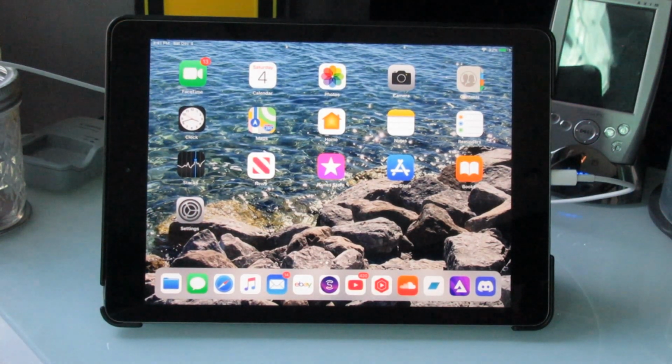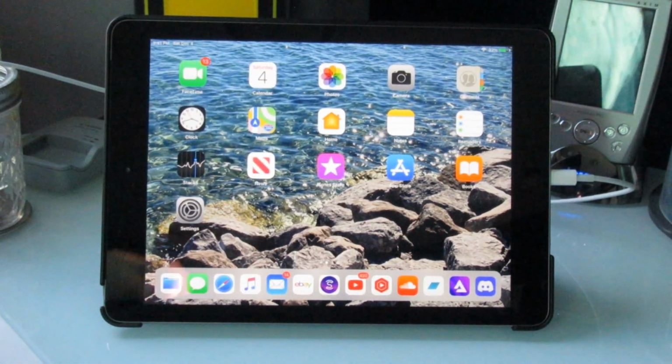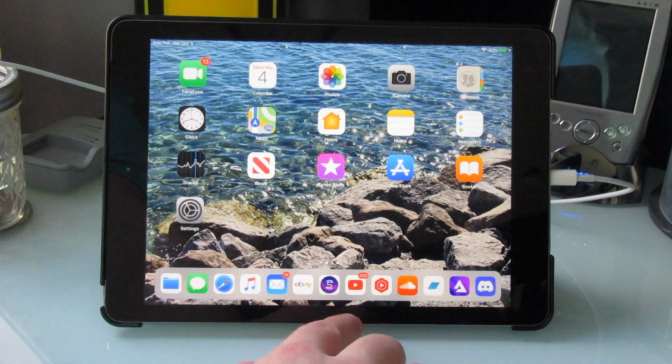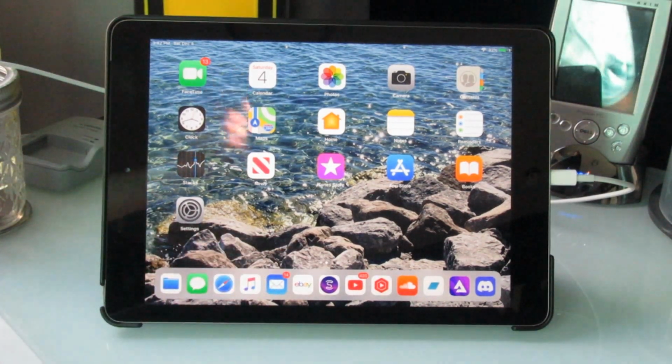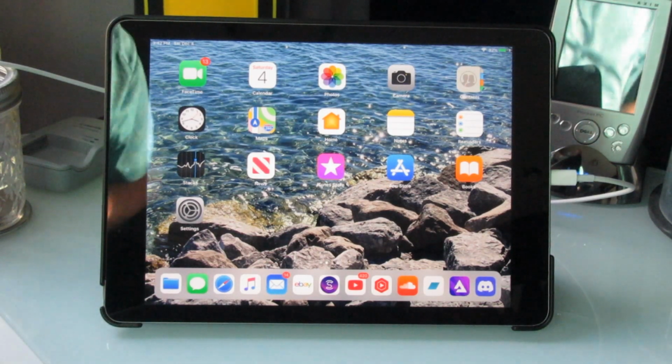There are actually a few pluses to only being able to run iOS 12 on an iPad of this age. Well, first of all, iOS 12, like I mentioned, is still very much usable. The latest versions of YouTube, YouTube Studio, Audius, and Discord, the main apps I have in my dock, all run on iOS 12, including Sweatcoin, but that's not working for me right now for some reason. I'll have to figure out why.